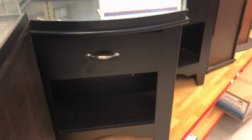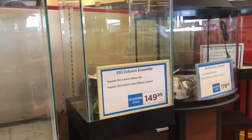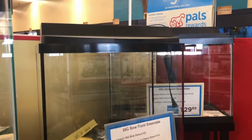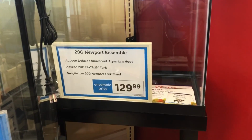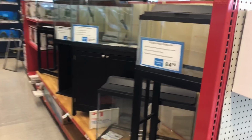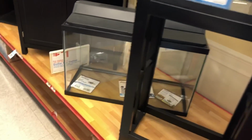We have a Marineland 25-gallon bow front, and we have a bunch of bow fronts in different brand tanks. So they do have different brands and a lot of different styling. A lot of these tanks are really cool and almost minimalist and futuristic looking. And a lot of these stands are just more futuristic, and I think that really caters to people with apartments. And this one's $130. That's a really cool looking stand, I have to admit. And it's a fair price, if I'm being honest. Here on the right, we have an $85 20-gallon tank. That's a cool looking stand.